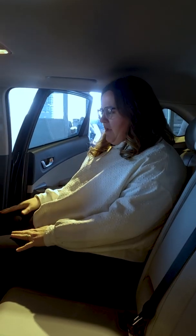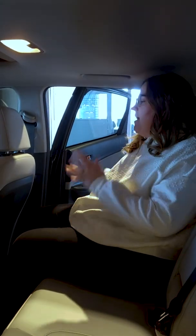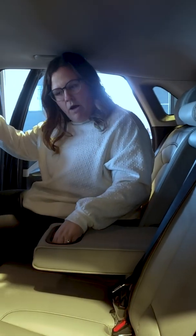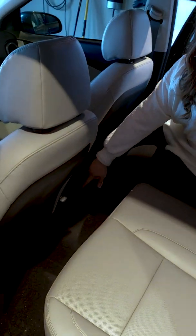All right, so I'm back here. It obviously has some pretty good leg space, which I really appreciate. It does have a really nice feeling leather. We can pull it down. It's got 2 cup holders here, and then that's it. Not loving that, but that's okay. We got 1 USB here, maybe a little area to put the phone.